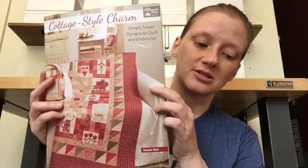This is a sewing quilting book. No, I don't quilt. How hard can it really be? I just doomed myself by saying that. But it has some cute projects in here.